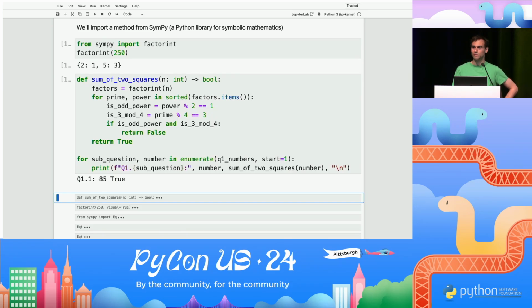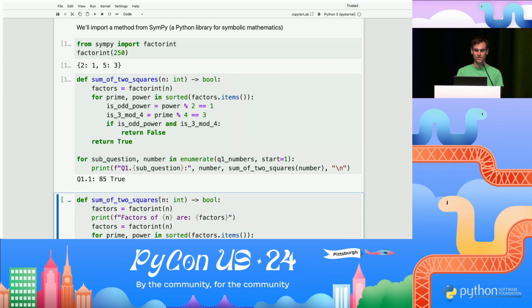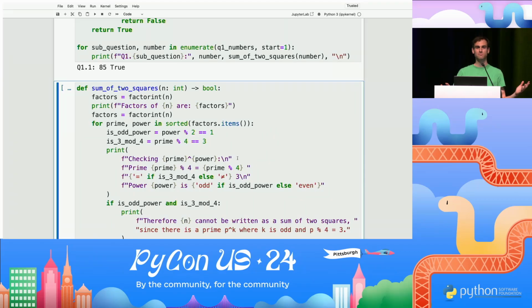But what do we think? Would my teacher accept this? No? Yeah, I reckon they would come back and say, you haven't actually written any maths. You haven't shown any working out. And I think I have, but we'll give them the benefit of the doubt. And to do that, how about we just add some print statements?